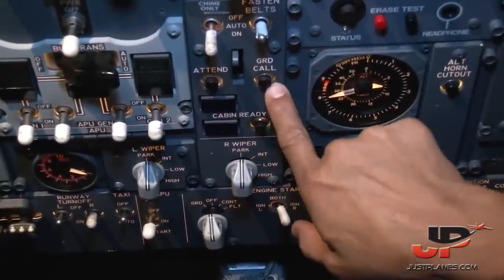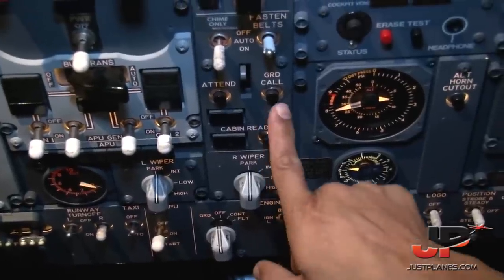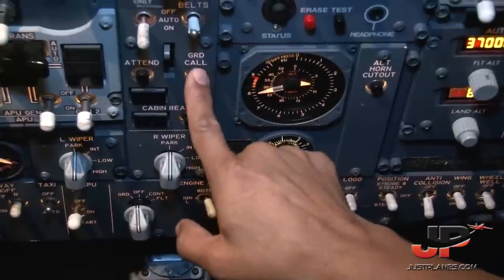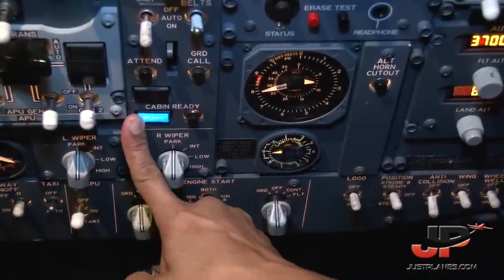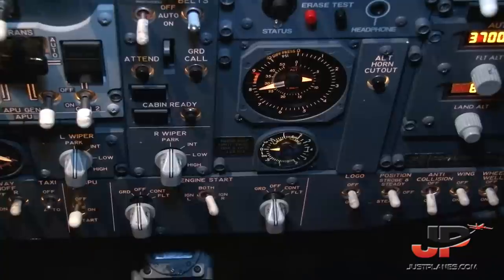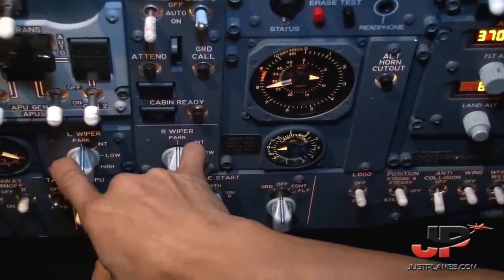Then we've got a ground call button. If we wanted to call the folks down in the front end when we're on the ground, simply push that button and it's going to give a bell in the bottom end there, and then they should answer. Ready one, in all honesty, I don't know what this does because we never use it. And we've got our two wipers on the front end here.